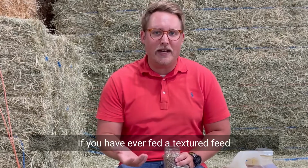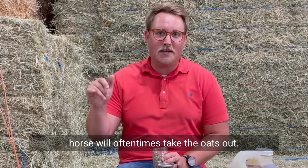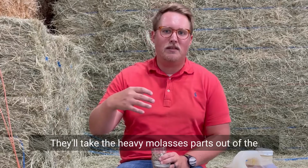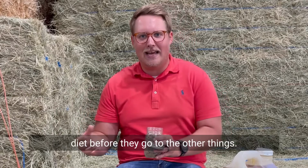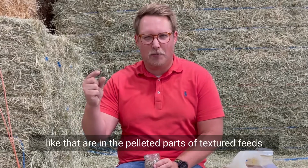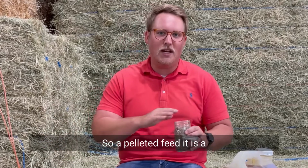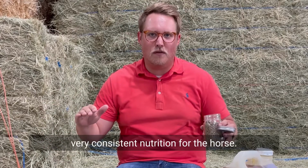If you have ever fed a textured feed to your horse, you will notice that a horse will oftentimes pick the oats out. They'll pick the heavy molasses parts out of the diet before they go to the other things. A lot of the vitamins, minerals, protein, and things like that are in the pelleted parts of textured feeds, which is what the horse will pick around. So a pelleted feed is a very consistent nutrition for the horse.